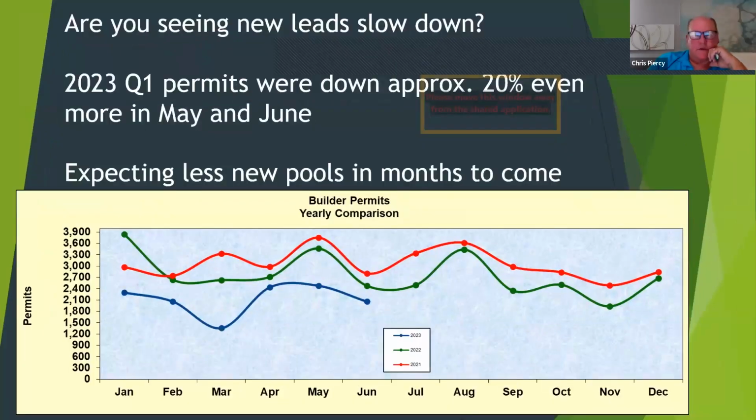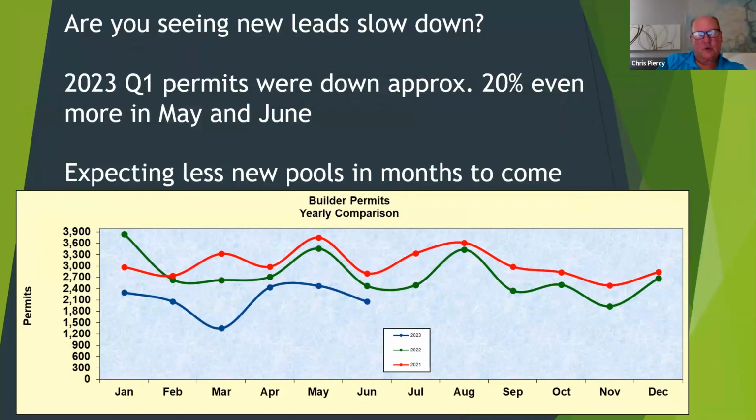Okay. So I'm assuming that if you're a pool builder especially, or renovator, or even service technician, you might be seeing leads slow down in 2023 versus what we were accustomed to for the 2 years prior. As a matter of fact, in the first quarter, pool new building permits were down by about 20%, and even more towards the end of the second quarter.